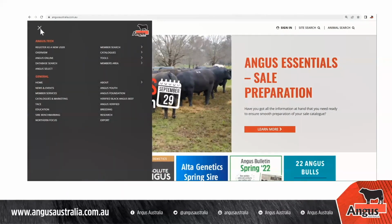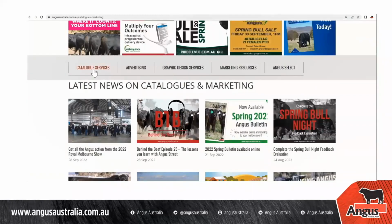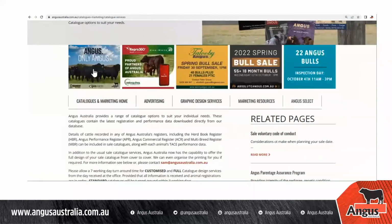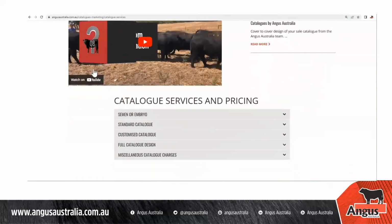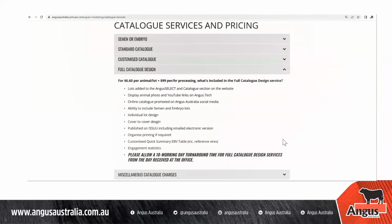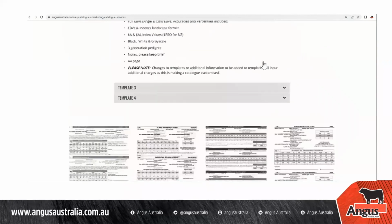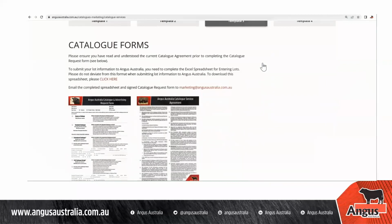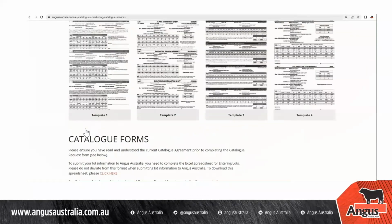Everything we've referenced tonight with regards to catalogues can be found in the catalogues and marketing section of the Angus Australia website. So if you go into here and click onto catalogue services, you'll be taken through into the catalogues area where we cover off on all of the information and the resources that we spoke to you about earlier in this presentation. You can look at what's included on each of the catalogue services. You can look at the templates that we have available and what information is included on each template. The examples of the templates, and of course, the very important forms and the Excel spreadsheet that we require you to complete. This is a really great resource if you're actually looking for everything.